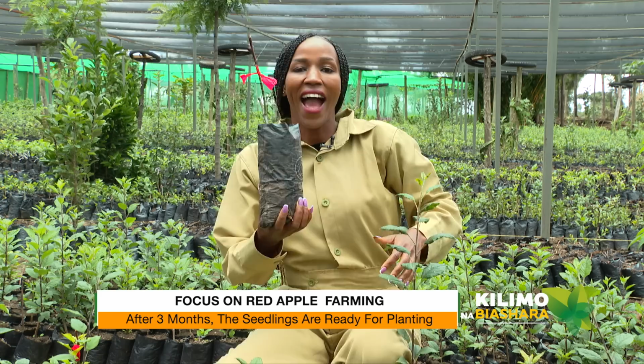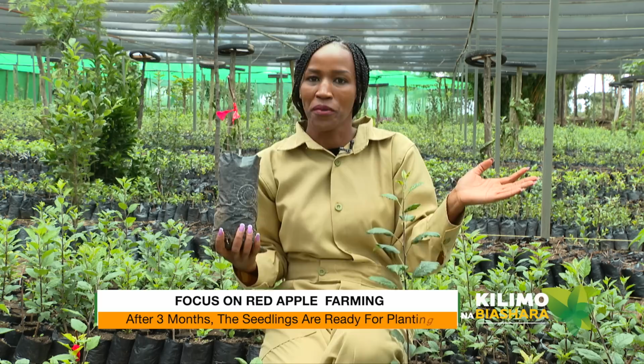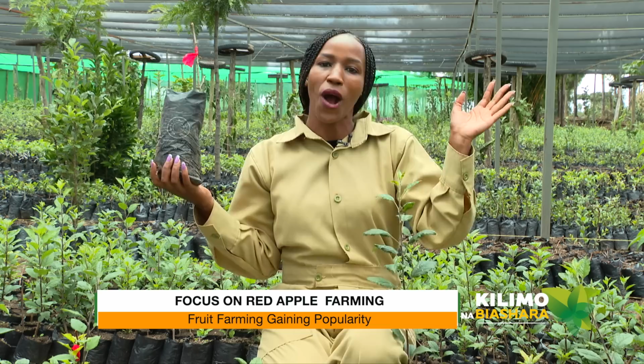Yes. And this is how the Wambugu apples begin. From 3 months, it will be ready. Remember, we've not even shown you the entire plantation, the entire orchard where it is. So don't go too far. I hope you still have your notes, jotting down the nitty-gritties of what you need in order to venture into this particular type of farming.